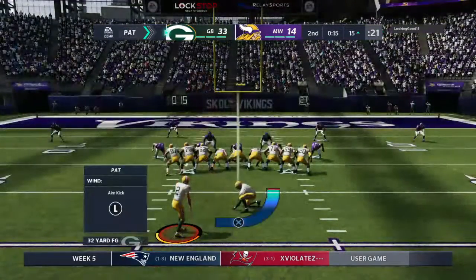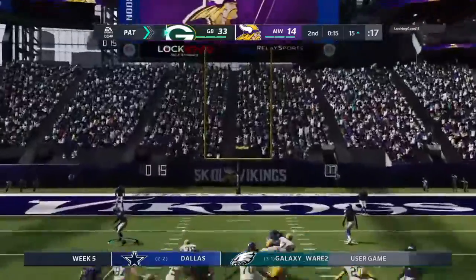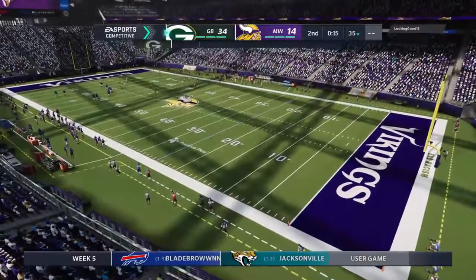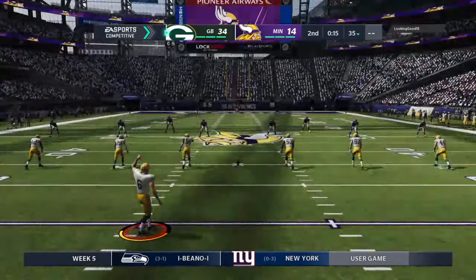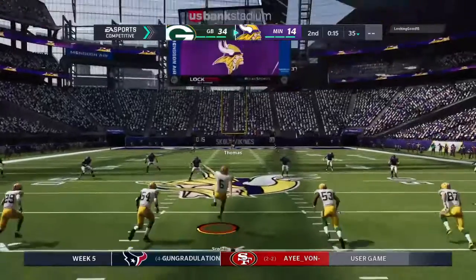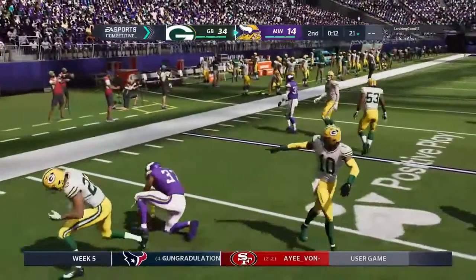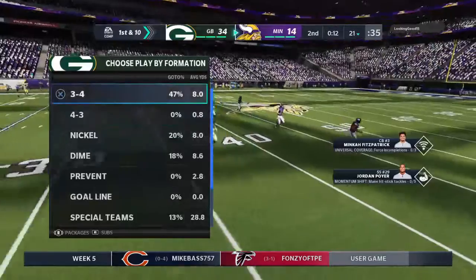Extra point try now for Crosby. And that one pushes the lead up to an even 20. Makes the score Packers 34, Vikings 14. So not much time to speak of remaining in this first half as the kick's away. This one fielded at the 5. And taken down just past the 20 at about the 21-yard line. 1st and 10 at their own 21-yard line.